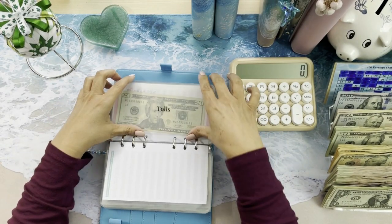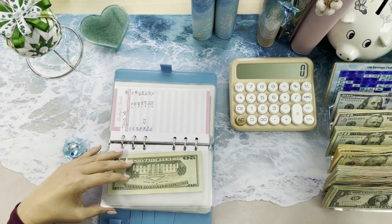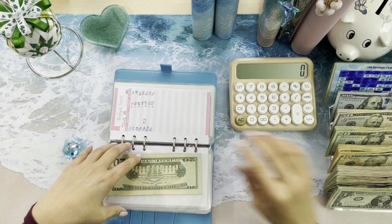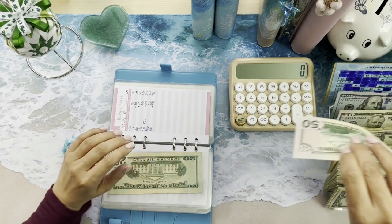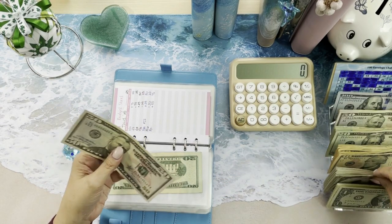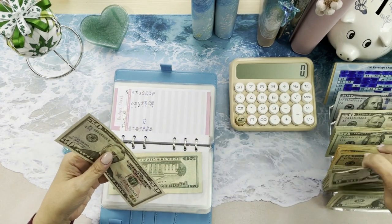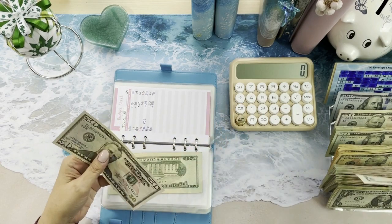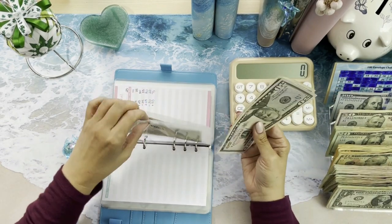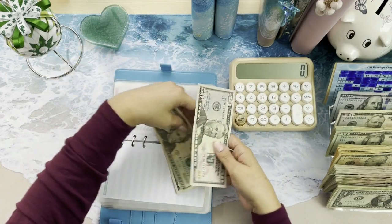Next is going to be tolls. Tolls went up. I think I mentioned it in my budget video. We're doing, I think 55, a 50. Let me check. Yes, 50 and a 5. Whoops, one too many. Okay. So now we'll have $75 in tolls.